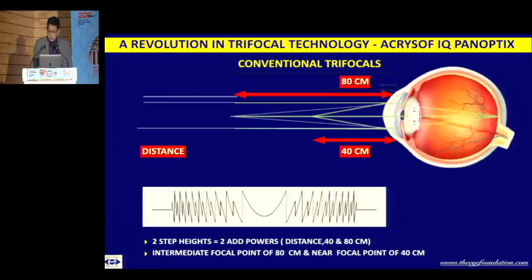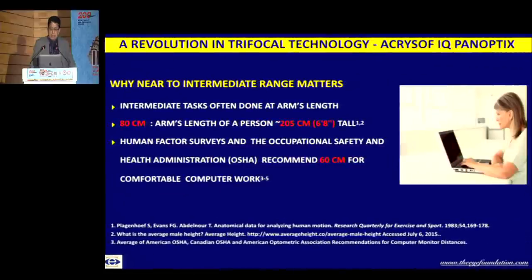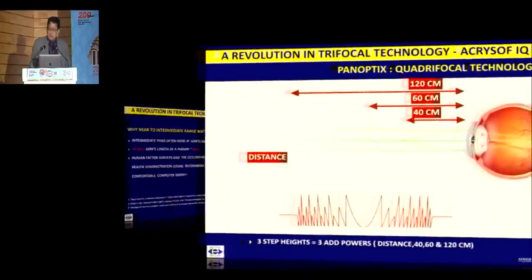So this was 80 centimeters for the intermediate vision, but this was somewhat inadequate in the sense that obviously when you're looking at a computer or your iPhone or something, you are going to hold it in your hand. And for a person's arm length to be 80 centimeters, he has to be 6 feet 8 inches tall. But most of us are in the range of 5 to 6 feet, so obviously bringing it closer would be a better idea. And that's the reason that instead of 80 centimeters, 60 centimeters might be a better idea.